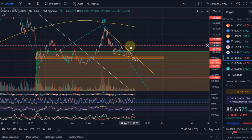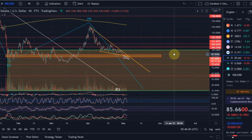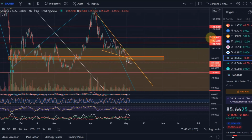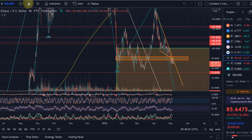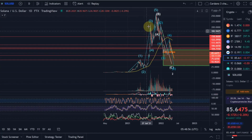We would need to get at least above $111. Until then, the downtrend is still at play, and going long would be nothing else than speculation, in my opinion. Yeah, there is a lot of resistance along the way between $88 and $92. The $100 level is the 61.8% Fibonacci level of that overall move, of that overall wave.